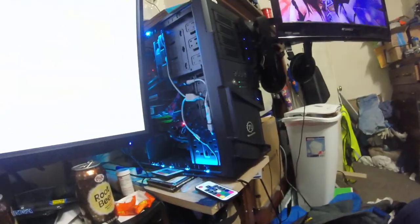And you'll see me rip this out of here, put it in the server, try to figure out what I do with the plates for this, and then get a 4 terabyte hard drive mounted here, and all that good stuff.